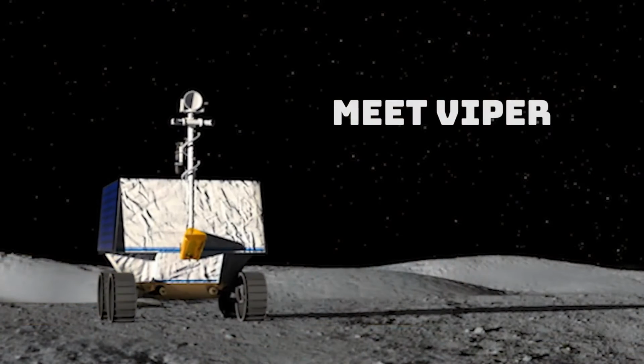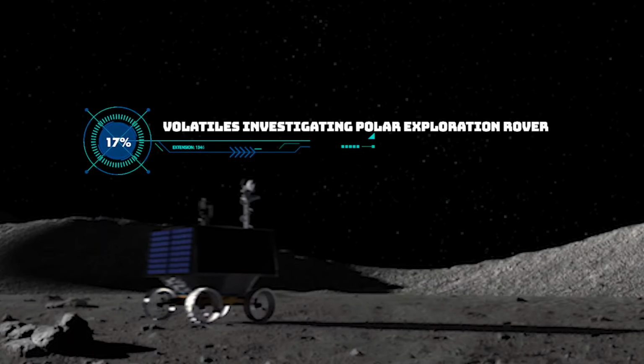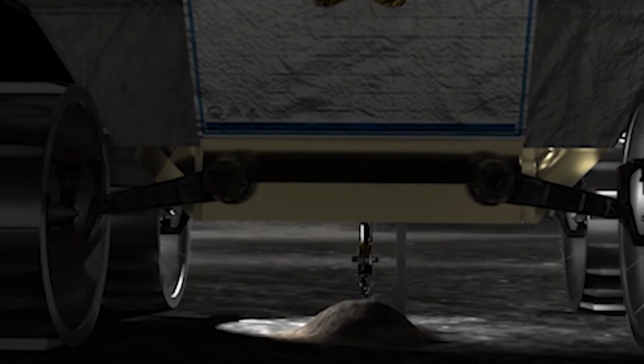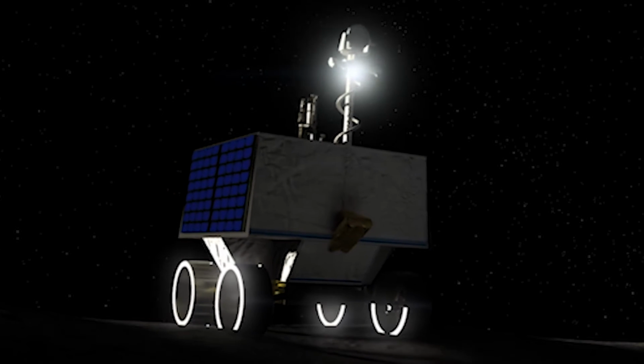VIPER is a rover of many firsts. The first NASA rover to map water resources, and it's the first rover to wear a headlight.